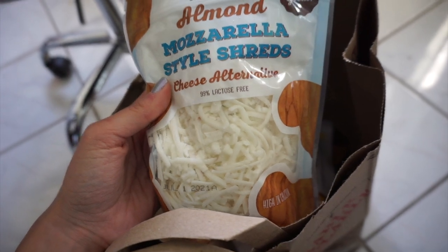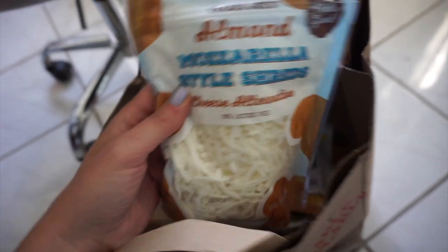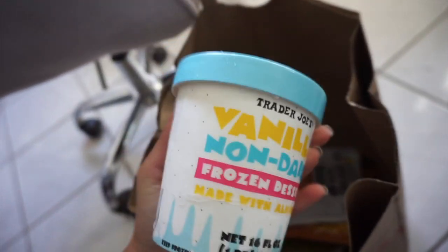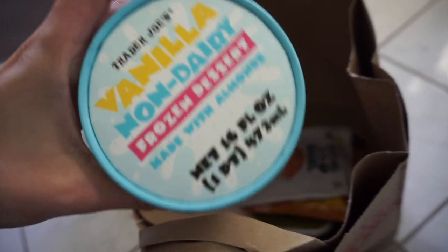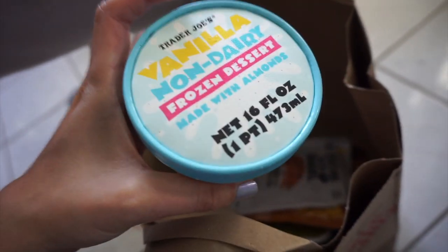They have a really nice doughy taste to them, and I just think they're delicious. And this is Trader Joe's brand. Try these out, you guys, even if you're not avoiding cheese. It's just really yummy. And I got the vanilla non-dairy frozen dessert made with almonds. This is so good. The only downside is that it's small. It's like one of those little tiny ice creams, but this is delicious.